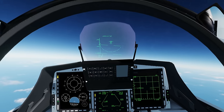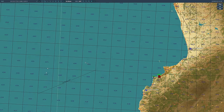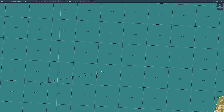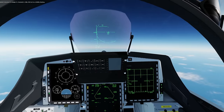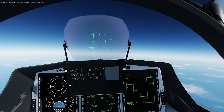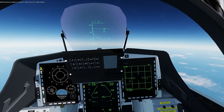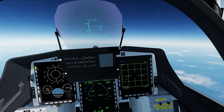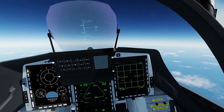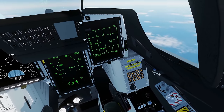Looking for him. 50,000 feet, Mach 1.7. Man, this is horrendously fast. On the nose. 15 miles. He's there. Got him. Locking. Oh, I just ran out of fuel. God damn it, these fuel settings. I've lost him anyway. Have I run out of fuel? Nope, found him again. I haven't run out of fuel.